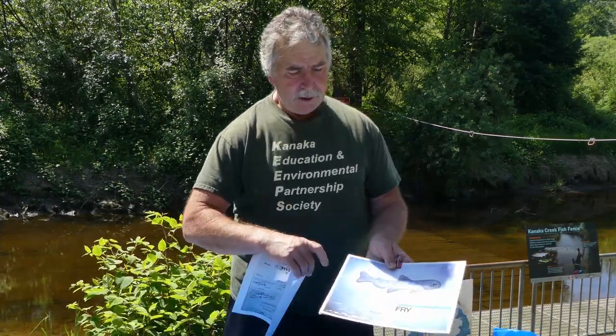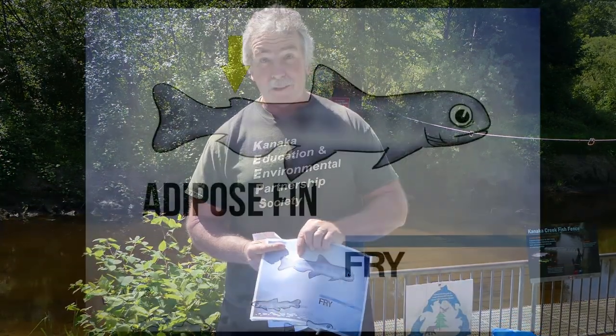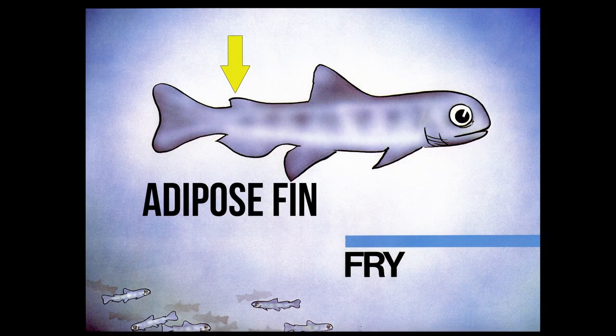Now, one of the things worth mentioning is, are you even looking at a salmonid? And that opens another can of worms. What's a salmonid? Well, that is your family of salmon and trout. Your salmon, your trout, your char, which is your bull trout, your lake char, eastern brook char, and your whitefish as well. And what makes a salmonid is that it has this. That's the adipose fin. It's midway between the dorsal and the tail.